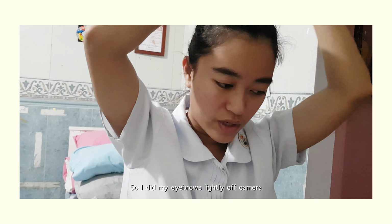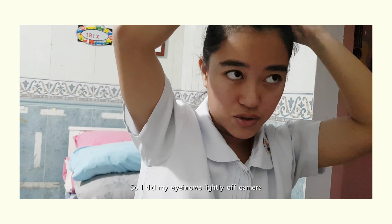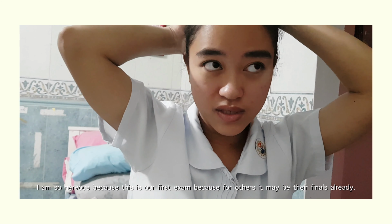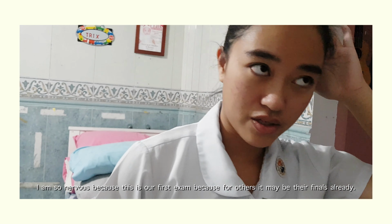So, I actually just did my eyebrows off camera. Light lang. Huwag masyadong strong. Kinakabahan talaga ako because like this is our first midterms exam. For others, it may be their finals already, like for other schools since they started early. But for us, this is our midterm exam.